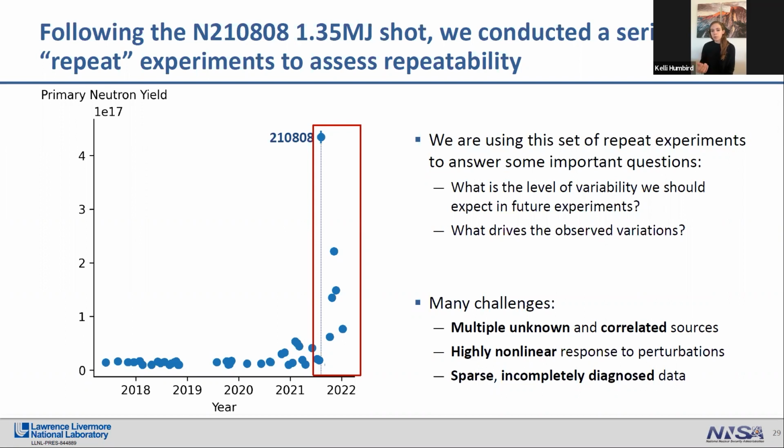Every time you field an experiment, the laser behaves slightly differently. The target is of a slightly different quality. And this was the first time we were able to actually put error bars on what happens if you just do the same experiment multiple times. So we're also trying to understand what drives these observed variations. What are the changes to the initial conditions in the experiment that can explain why we see such large variations in our performance? So answering these two questions is really challenging.